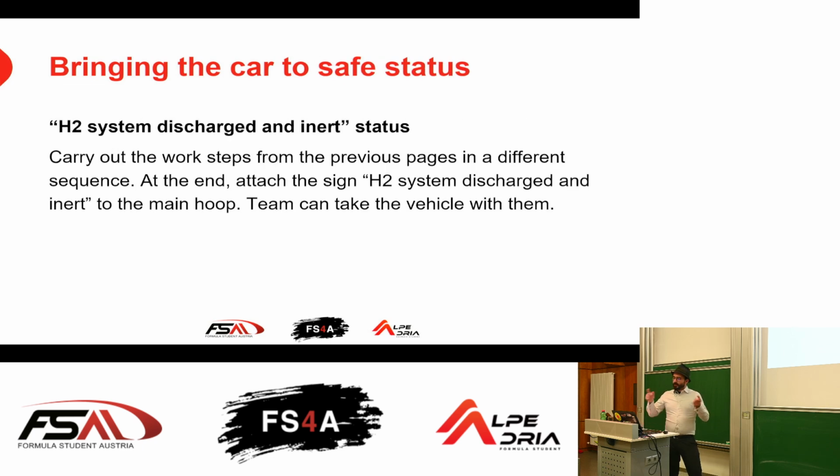The other way around, how to get to the safe status again. Basically, you're going the other direction with the steps which we mentioned before. And at the end, you attach a sign, hydrogen system safe. So the tank is discharged and inert to the main hoop. And then you are free to do with the vehicle whatever you plan to do. So typically you go into your pit area.